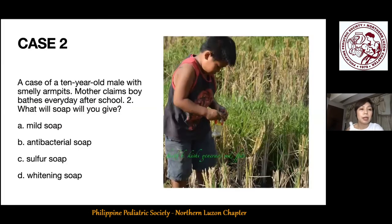So now, I hope that's basic for that particular patient. You need to give a mild soap, and right after that, put a moisturizer.